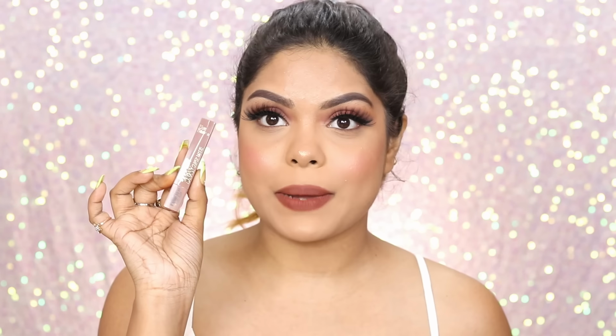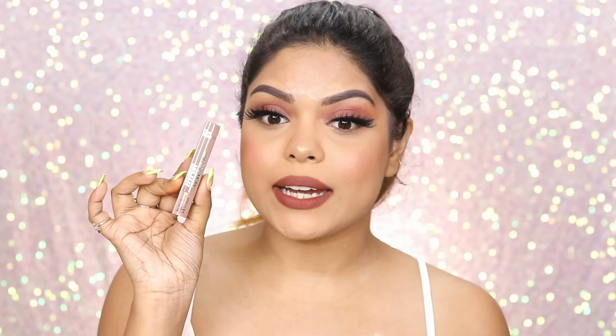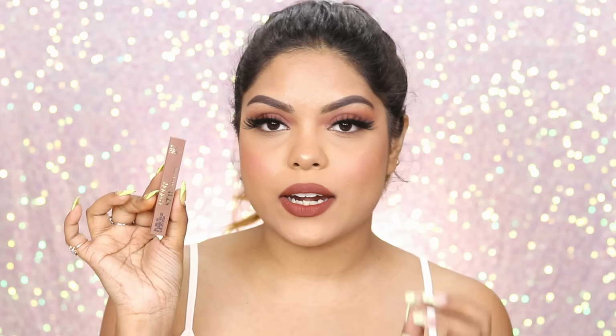Let's talk about the inner packaging. So here is the inner packaging. As you can see, it's quite compact. So it's definitely, you can carry it anywhere. Also, you can carry it in your jeans pockets.